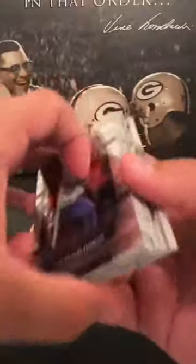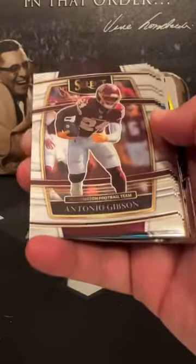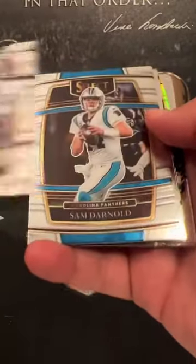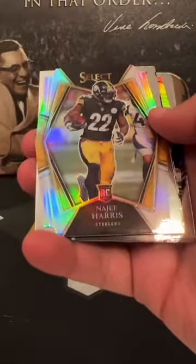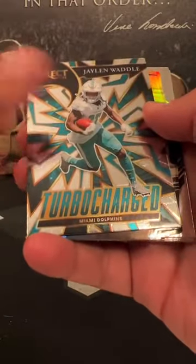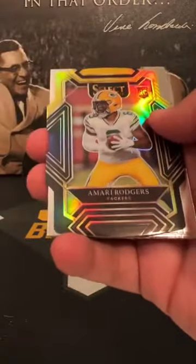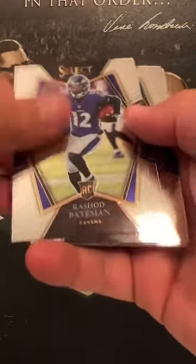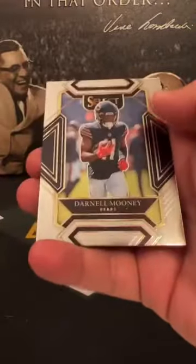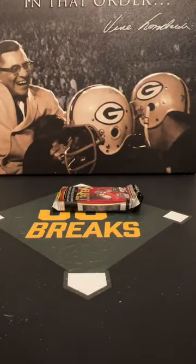I will do a super quick review of every die cut rookie. And then I have 11 piles of different rookies. We'll go through Davidson, Najee, Zeke, Gibson, Ojulari, Devonta Smith, Darnold, Davis Mills, Silver Najee. He's ending strong too. Zach Wilson certified, Waddle Turbo, Derek Carr, Tylan Wallace, JC Jackson, Amari Rodgers Club, Bateman, Williams, Schwartz, Johnson, and Mooney. Another strong pack, random strong.